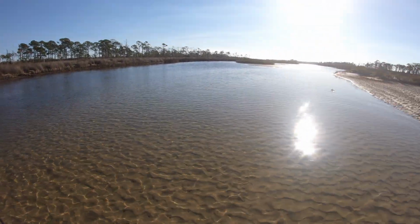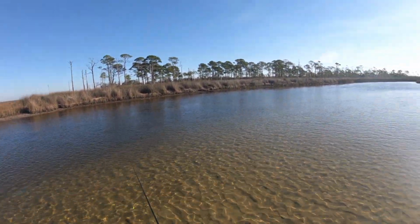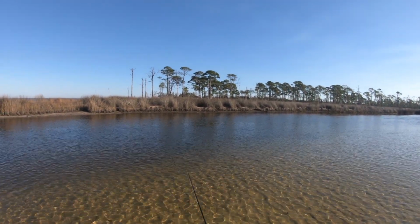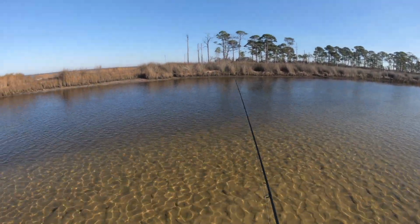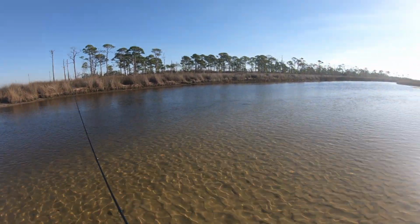But you got a strong falling tide right now. Like I said, low tide's here in about 2 hours. Got a little later start than I meant to, but at the same time, it was 38 degrees at sunrise, so I don't think I necessarily needed to be out here right at first light. And I got all day, so.